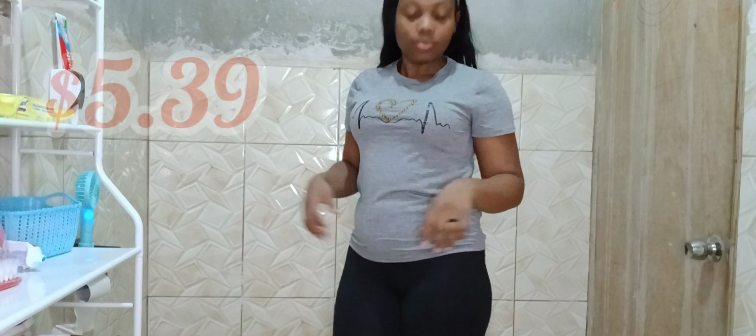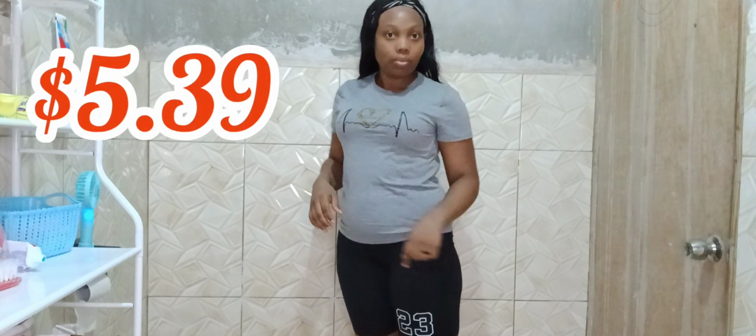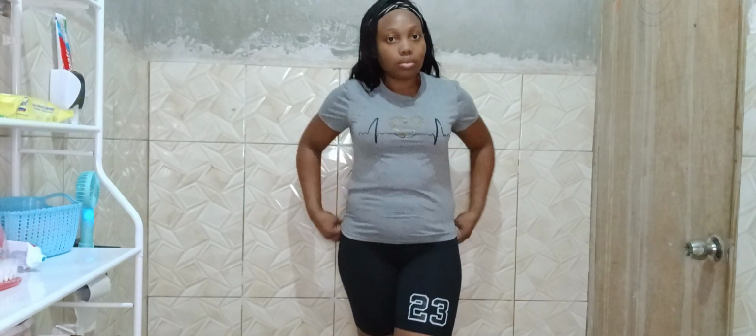The last top in this haul is this gray t-shirt, this gray heartbeat t-shirt.